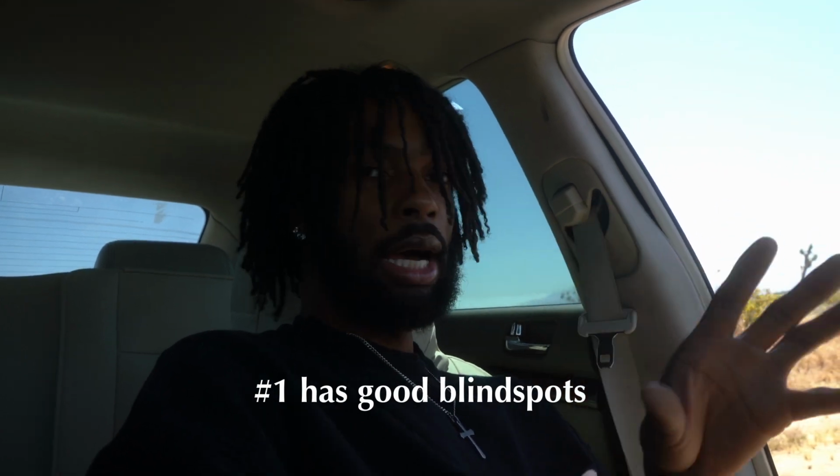Number 1, the blind spots in here are not bad at all. This is something I feel like a lot of people don't think about, but the blind spots in this car, I feel like I can see all around this car. So when it comes to cutting up in traffic, or I gotta hurry up and get over, or I gotta do something real quick, I can see all around this car.